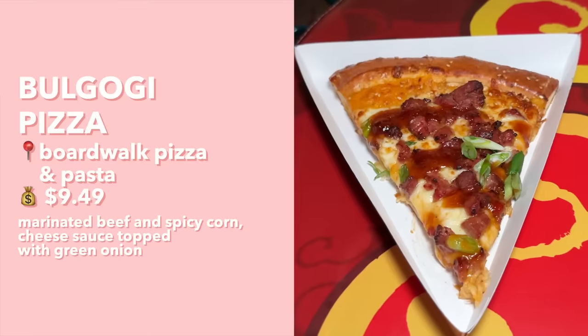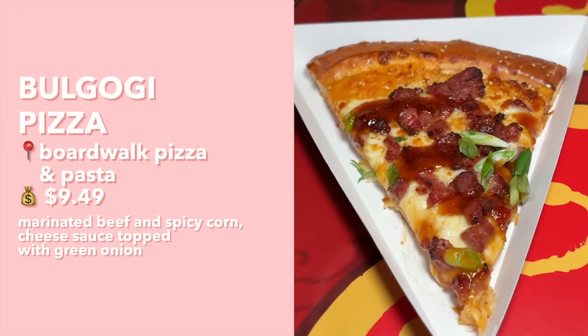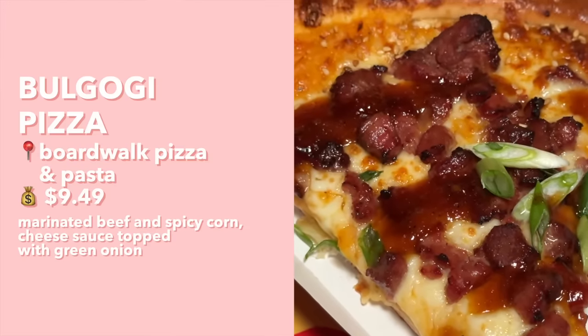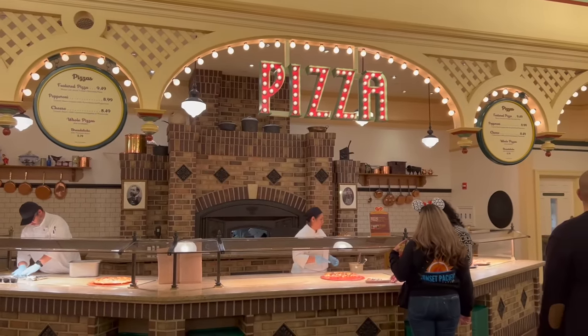More food. First up from Boardwalk Pizza and Pasta, we have this bulgogi pizza. It's marinated beef and spicy corn cheese sauce topped with green onion. I've never actually had the pizza from Boardwalk Pizza and Pasta, so I'm excited.